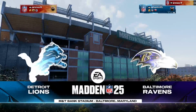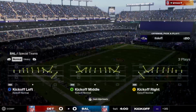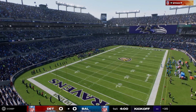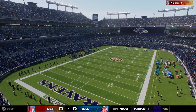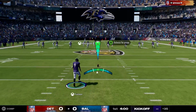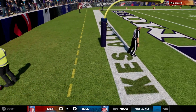Welcome to Baltimore's Inner Harbor. 70,000 plus have filled M&T Bank Stadium since 1998, the home of the Ravens. The perennial Pro Bowler, Justin Tucker, has it on the tee. And off we go, here in Baltimore.